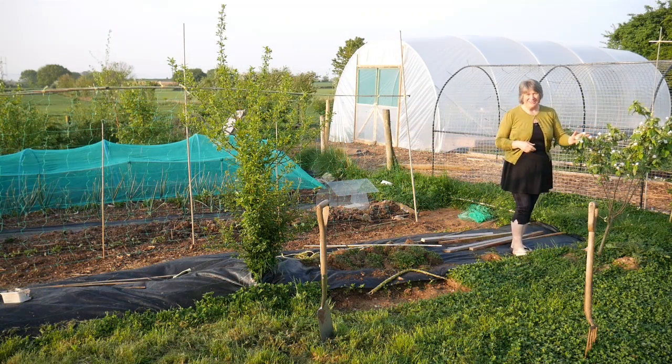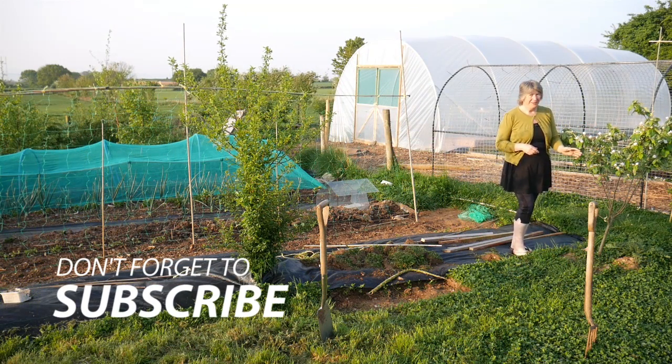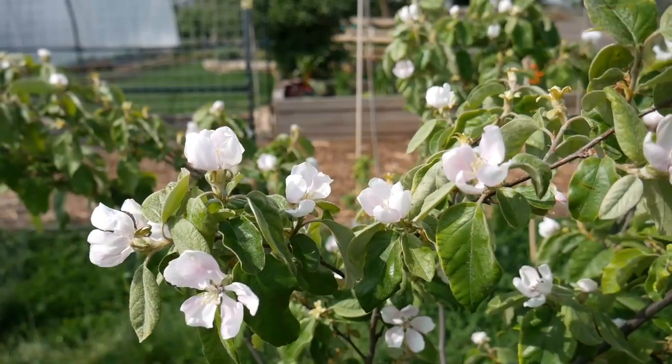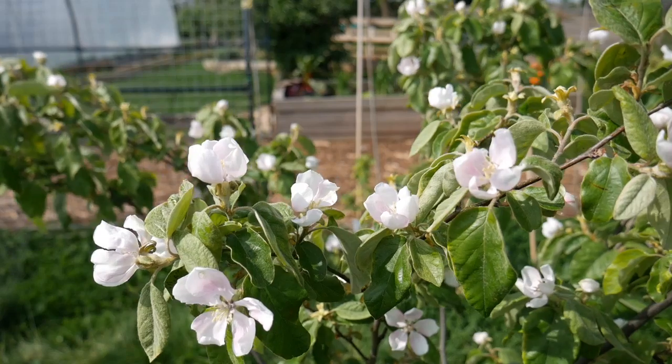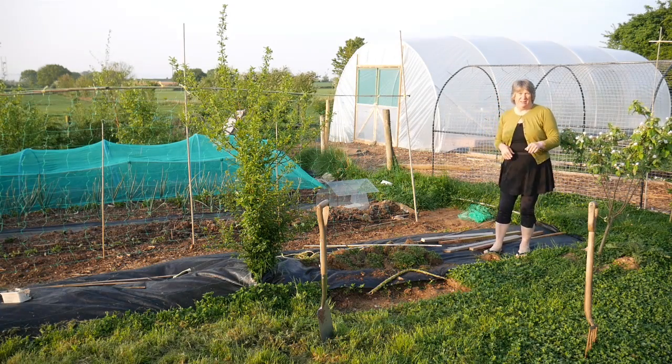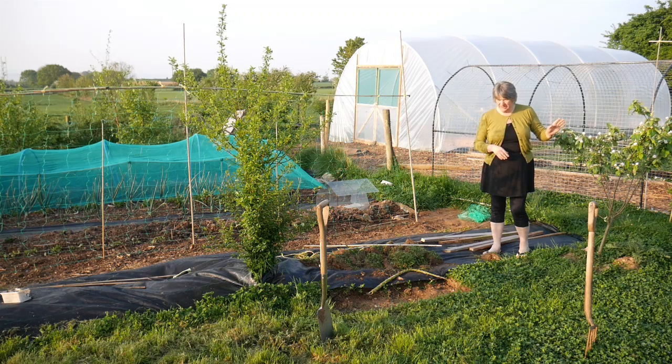This is a quince tree that we planted in memory of our old cat Tabitha. She's buried here. This is looking really good. It's got a lot more flowers on it than it did last year, so hopefully we'll have a nice quince crop. Mr. J and I are neither absolutely convinced about quinces yet, but they're just a bit perfumey, but I think they'll make amazing wine, and they are very good in with other fruit.